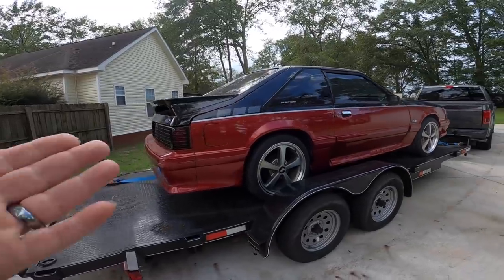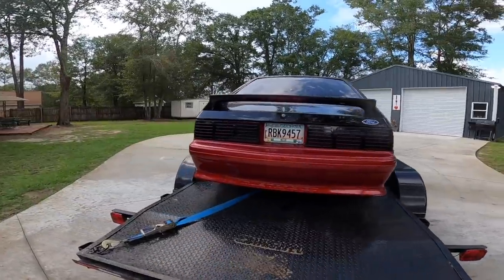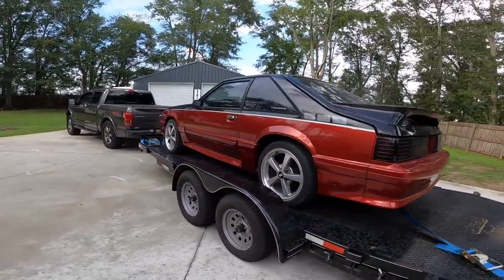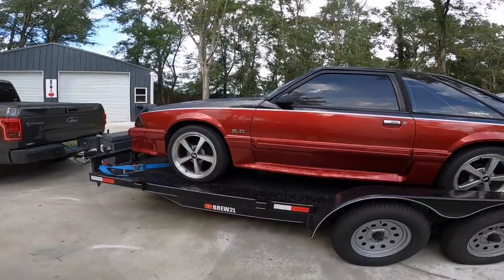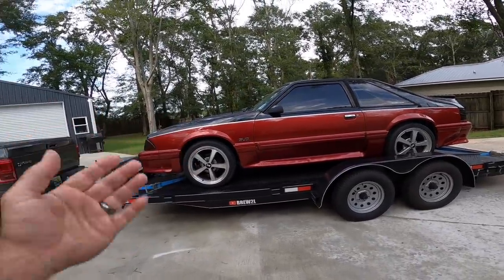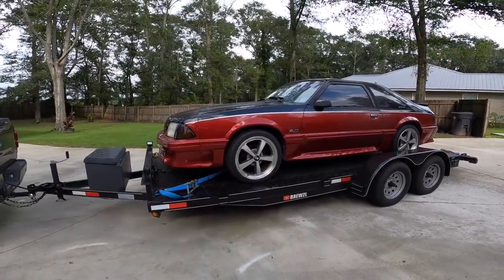This is Papa T's car. If anybody's new to the channel and you don't know, what we're going to be doing with this thing is basically just fixing some of the transmission issues that he has, or should I say clutch issues. We're going to work on this car and try to get it back up and going for him, because he honestly just hasn't driven it in forever because, well, he doesn't enjoy driving it. He's had this thing now for, I don't know, probably 24, 25 years.